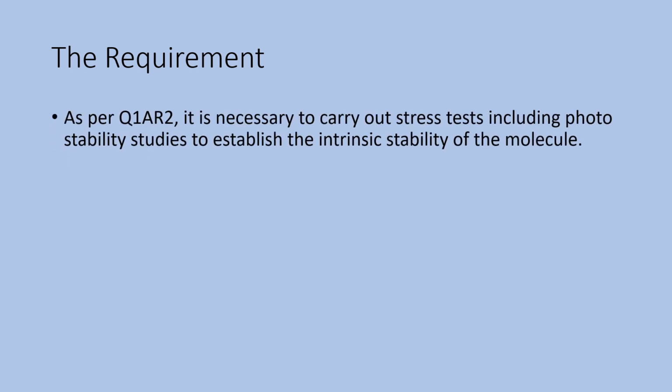Before initiating the routine stability studies, it is necessary to complete the stress tests at higher temperature, say at 50 degrees Celsius or at 60 degrees Celsius, and humidity at 75% RH or greater than 75% RH to identify the potential degradation products which help to establish the intrinsic stability of the molecule or the product. Also, studies like oxidation, photolysis, hydrolysis across a wide range of conditions, etc., should be done.